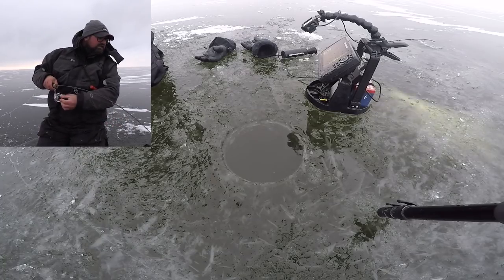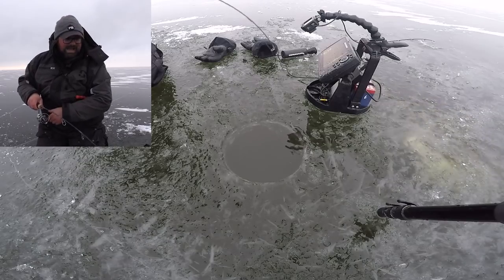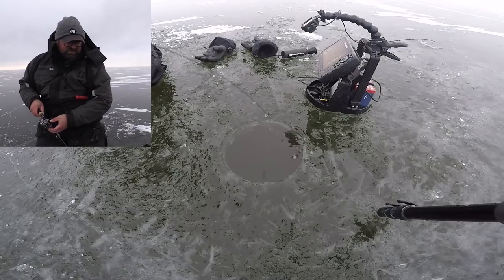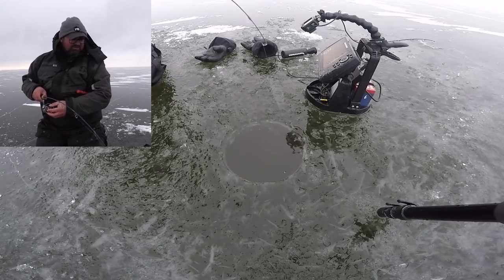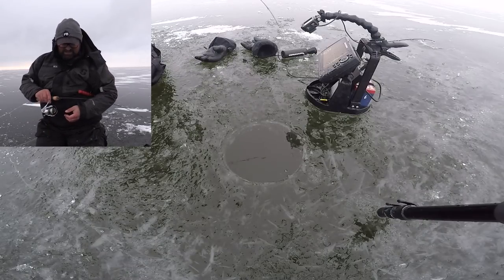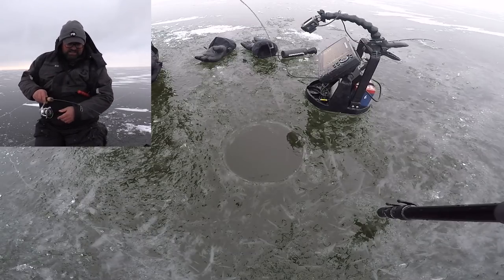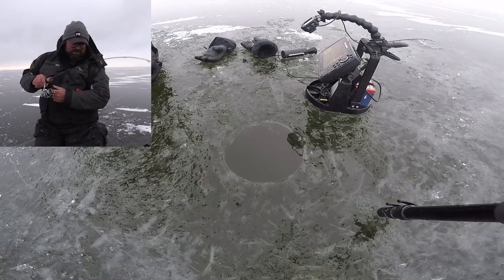This is another monster. Back to back tanks, baby. This is big. I think this is bigger than the last fish. Oh, unreal. Back to back tanks. Are you kidding me? Within probably 10 minutes apart, not even.